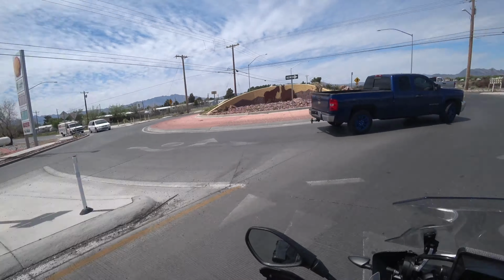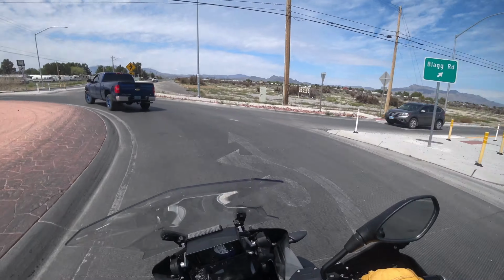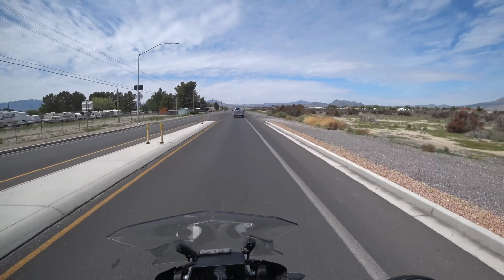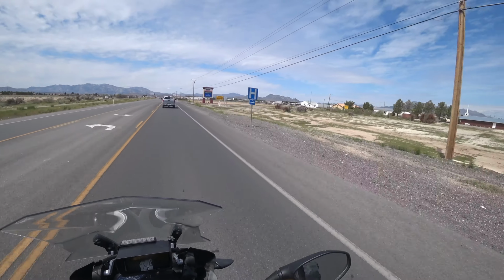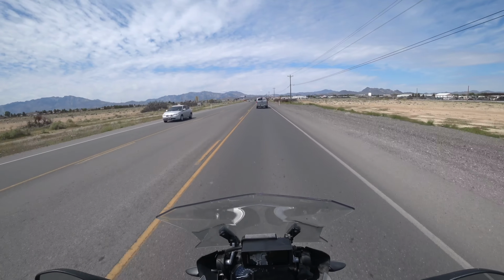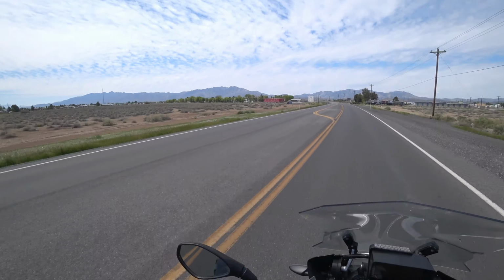Doing section 2 of the Nevada Backcountry Discovery Route, which is Pahrump to Gold Point, Nevada. I don't think this route is too difficult. It's mostly two-track gravel. They say there's some patches of sand, and there's a lot of historical stuff on this, so should be fun. Stick around.